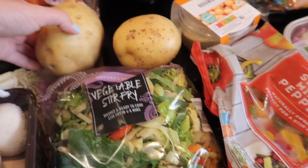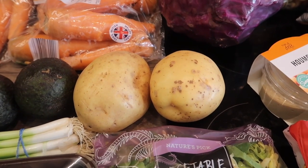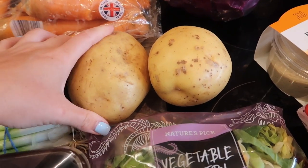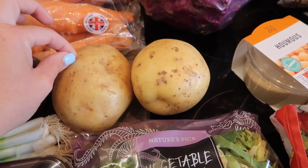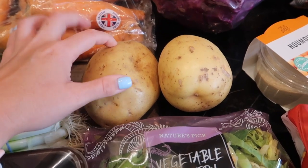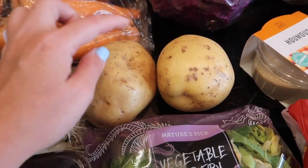I also picked up 2 jacket spuds because is there anything better in the week than having a jacket potato for your dinner? Cook in the oven for like an hour and a half-ish. Butter, beans, some grated cheese and a side salad or coleslaw. Nice, easy, comforting dinner. It's not too unhealthy, to be honest. These 2 potatoes are 17p each.